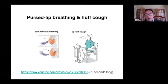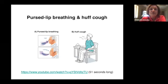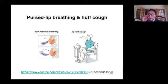So pursed lip breathing, okay, so you inhale in through your nose and you exhale through your mouth through pursed lips. So I'll just sort of show it to you. So it's basically you're pursing your lips rather than like this, because it creates some resistance to breathing. And by creating resistance, it sort of stents your airways open. And by stenting your airway open, it can help obviously open up your airways, but also help clear up the mucus that's in there, okay?